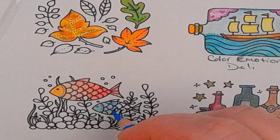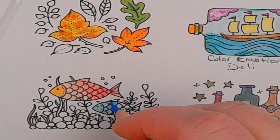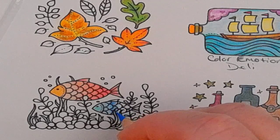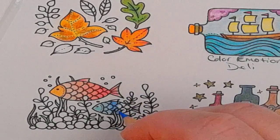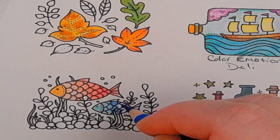Now, of course, make sure you don't go over your plant life there. Take your darker blue and touch it into that lighter blue a little bit. And this is how we get progressive scales. I'm not really good at it, but it always looks cool. Some people are just really, really good at it. I have seen some people make scales that look like they're ready to move. Not me. I can't do it.